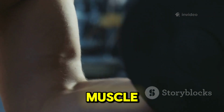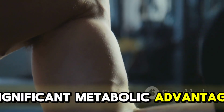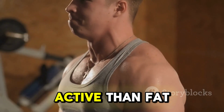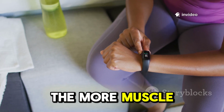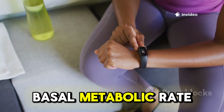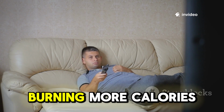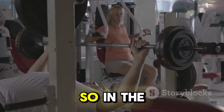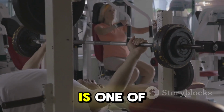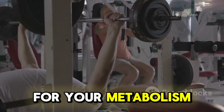Building and maintaining muscle also has a significant metabolic advantage. Muscle tissue is more metabolically active than fat tissue, meaning it burns more calories at rest. The more muscle you have, the higher your basal metabolic rate will be. This means you're burning more calories 24/7, even when you're just sitting on the couch. So, in the long run, strength training is one of the best things you can do for your metabolism.